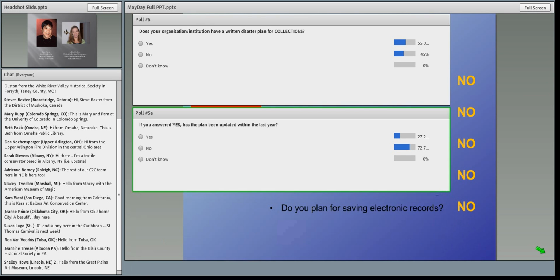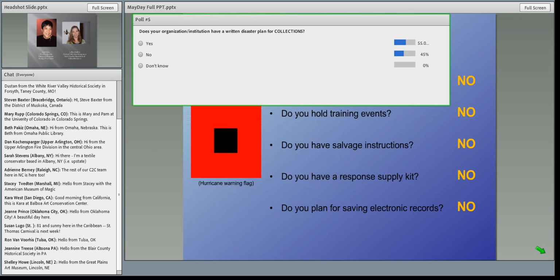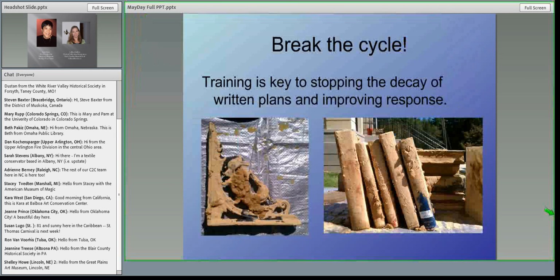Break the cycle. Training is key, as we've been saying, to stopping decay of written plans and improving your response. By listening to our institutions in North Carolina, we have started to offer a series of hands-on disaster recovery workshops. And as Lori was saying, when you practice the techniques in a place that's clean and safe, you're not stressed out, you're not exhausted, and it's not your own museum's collection that's been damaged, you can learn quite a bit.